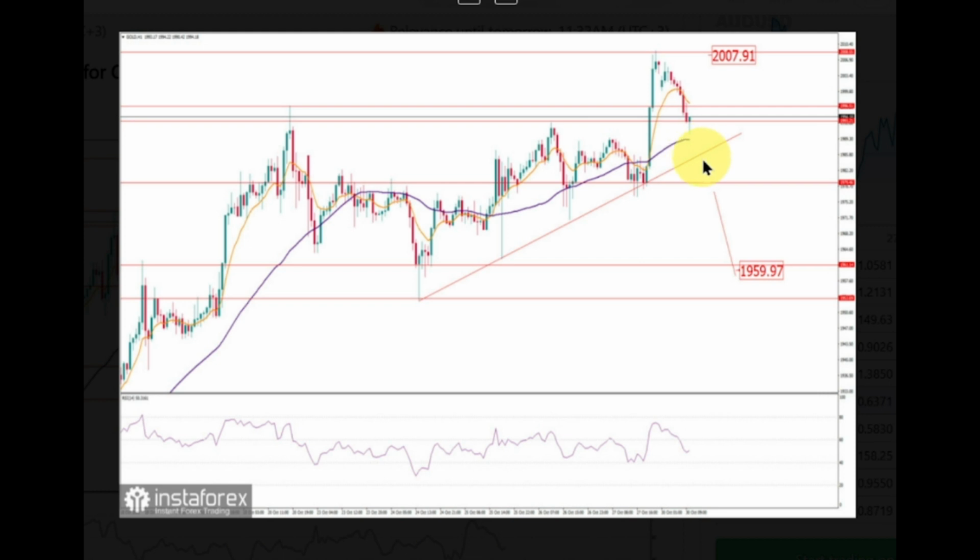In case of a rejection of the area at 1993, there's a chance for a retest of the swing high at 2007 USD. In case of a downside breakout of 1979 and hold below, there's a chance for a further drop towards 1959 and 1953. The RSI oscillator is showing a neutral reading around 50, which is a sign of indecision.